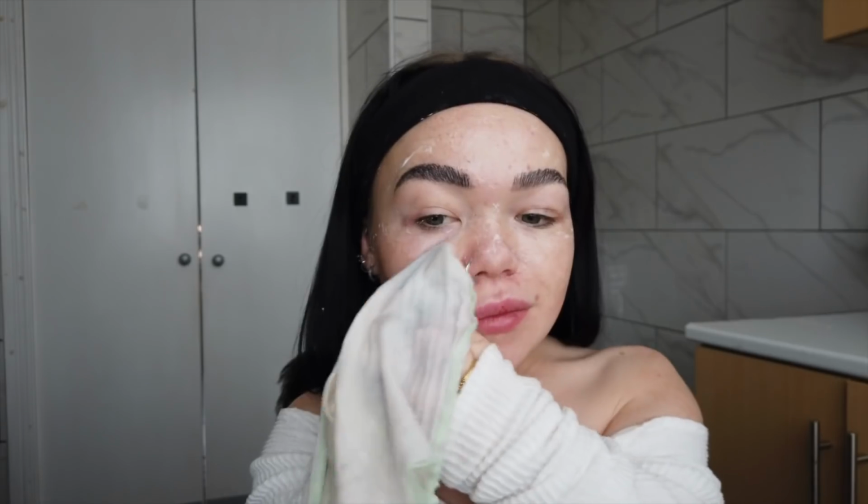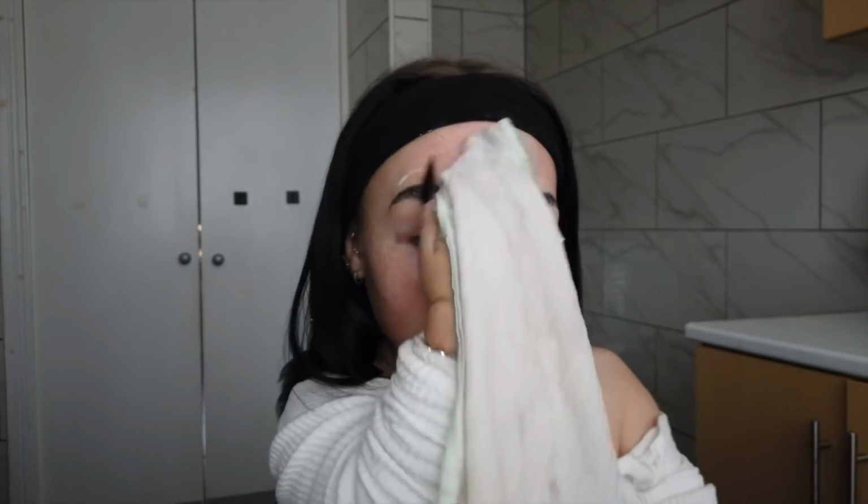Squeaky clean. So that is my skin completely cleansed. My skin feels so soft because I've left it on longer than probably what a normal person would, but leaving my cleanser on my skin just a little bit longer, my skin now feels nice and soft and plumped and just, yeah, it feels amazing.